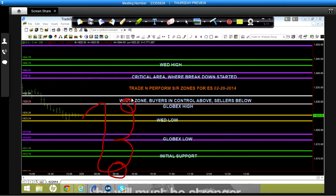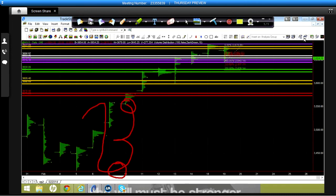We do have econ coming up at 10 o'clock, 9 o'clock Central, 10 Eastern. So be aware of that. It could move the market, and we could end up with chop in between the open and getting to that econ data. One last point that I wanted to go over. Oh, NQ. I wanted to show.